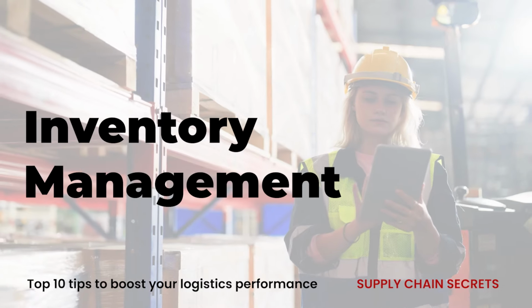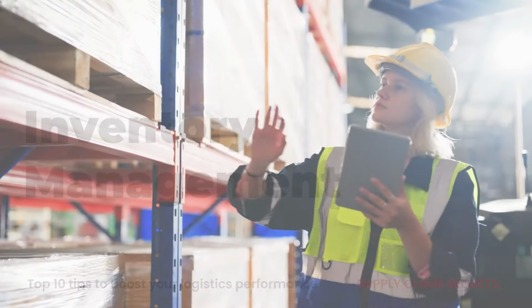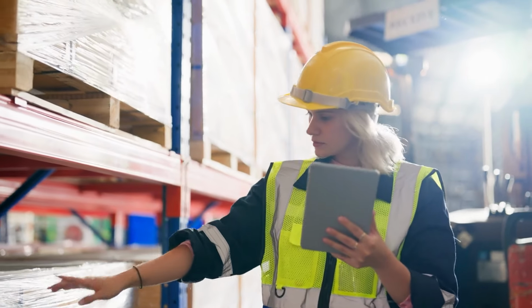Apologies for glancing down, but I have a whole bunch of notes here to make sure I don't forget anything for you. Okay, so what's number one? You might be doing some of these already, but I'm sure you're going to find a couple of these tips useful. Inventory management. Oh, you'd be saying, surely people know how to do inventory management these days.